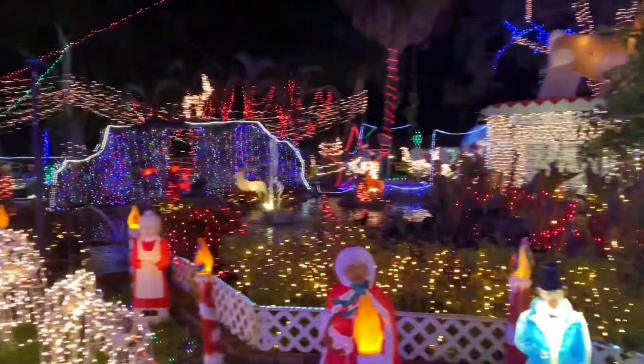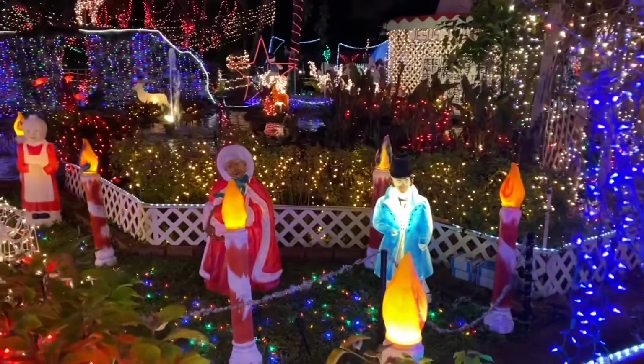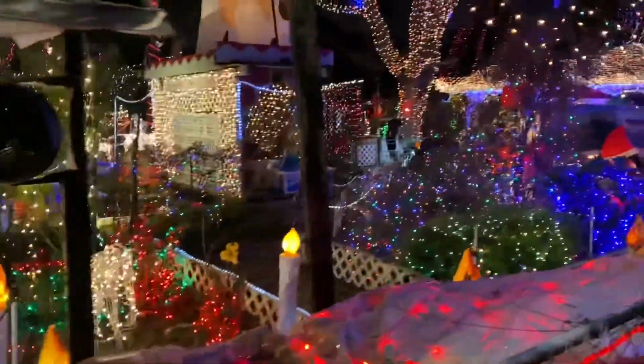So there's lights just everywhere, and there's even a pond in the middle of this yard, which is pretty cool. Even got a little bubble maker, I think it's supposed to look like snow.